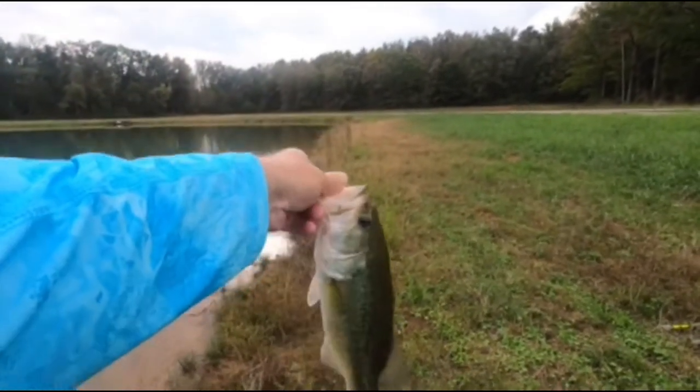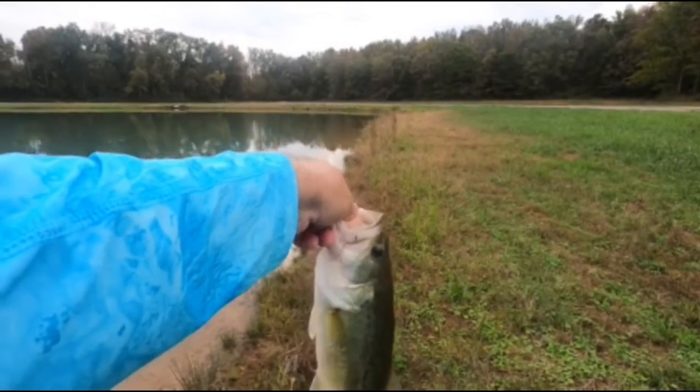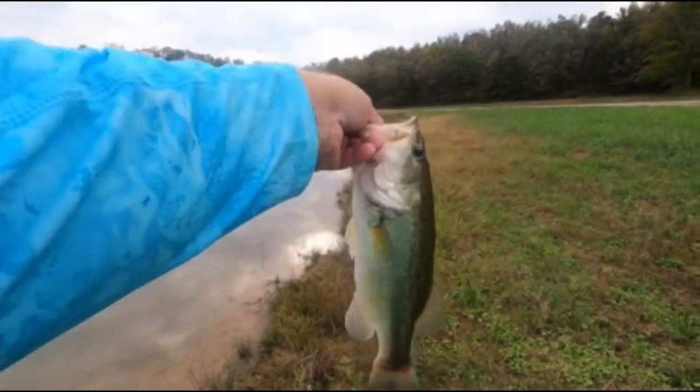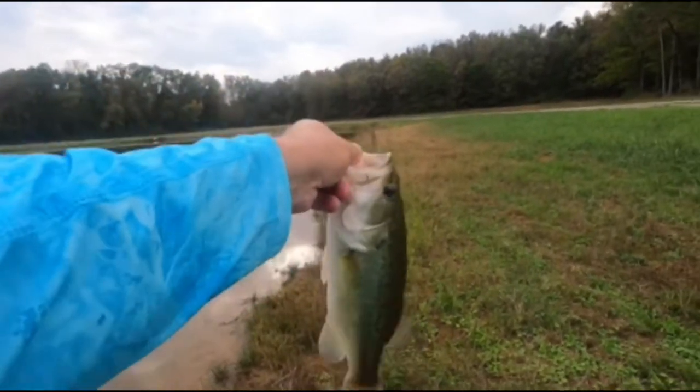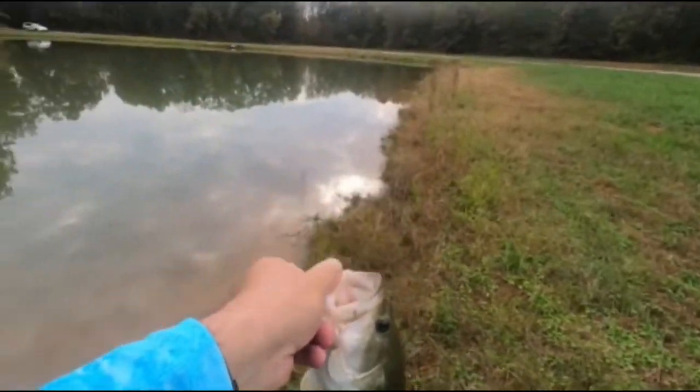I ain't got my scales yet. I'm gonna buy some scales. I had some, but the battery died in it. It just wouldn't hold a charge anymore. It just got bad, and so I got rid of it. So I gotta get another scale. But he don't look very big. He's a good keeper. Feels like he might go 2 pounds.